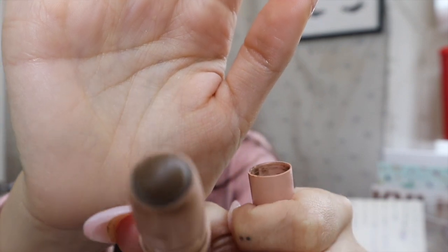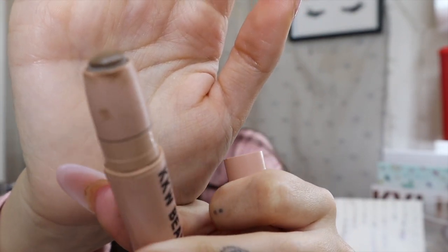For my KKW contour stick, I'm actually really sad because I used this maybe 2 days ago, and it is almost done. So I have a total of 11 uses on this, and just look at it, there's not that much left.